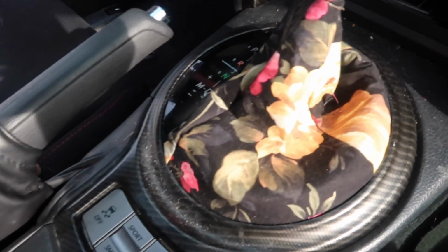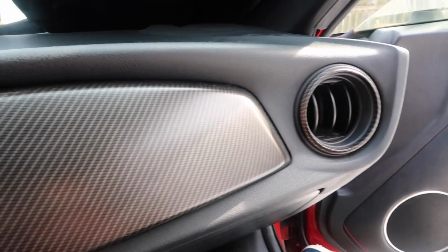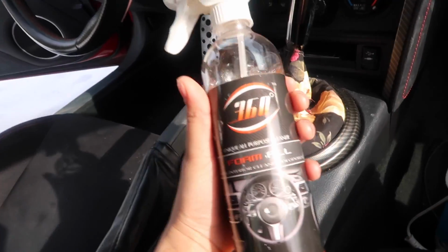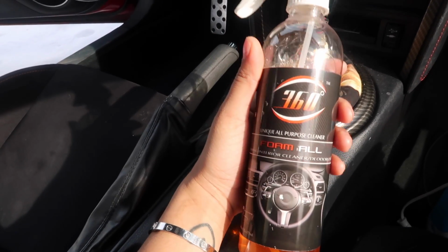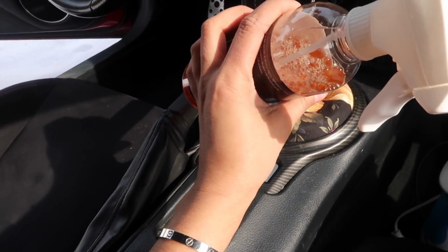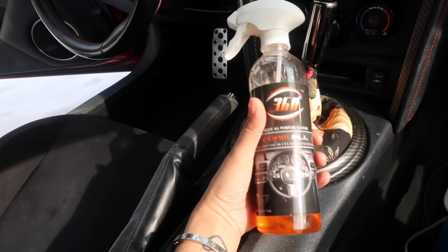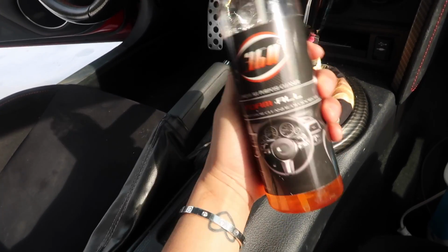So as you guys can see, my dash, everything is extremely dirty as well. Well, I know how to clean that part. We're gonna be using some 360 Foam All, and this is their interior spray. I'm excited to use it again because I know I did in the summer. As you can tell, this worked really well in my interior. If you guys don't know them, I'm gonna leave a link down below where you guys can purchase their products.